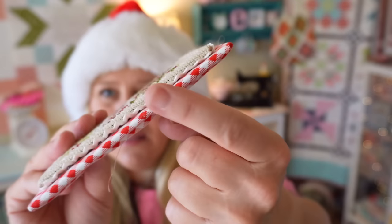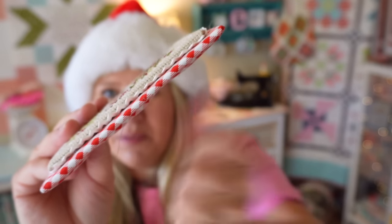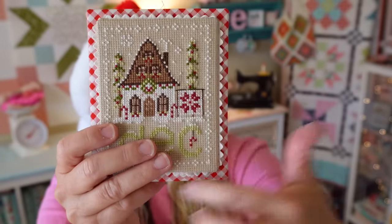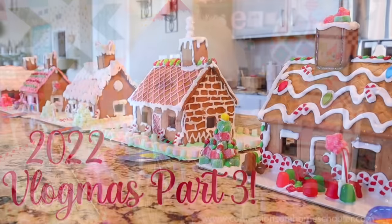So I've got the piece for my accent fabric, and then I've got the piece for my cross stitch, and then I added this little rickrack around the outside edge. And all of the information for how I finished these is in the pattern. And I do have a Vlogmas video from last year.